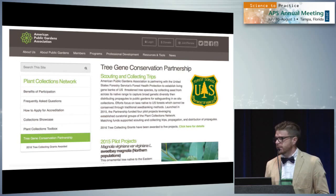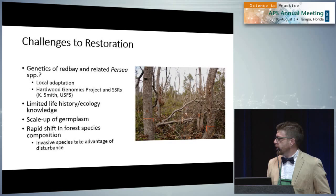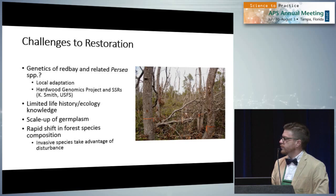But there's a lot of challenges to this. I mean, obviously, we have a lot of questions. One of the big questions is the genetics of Red Bay. You know, very little is known about it. And so Kathy, who spoke earlier, has been working with some folks with the Hardwood Genomics Project to basically do some genotyping with our Red Bay populations. We've got a lot of Red Bay material, more than just those clones now, to work with. And so she's been testing microsatellite markers in the population to try to assess what kind of genetic diversity there is. Is there a geographical component to that? And that goes to the local adaptation question in terms of deployment.